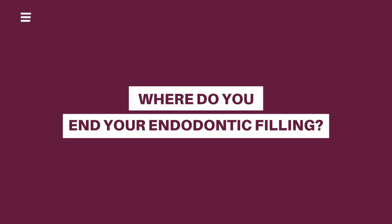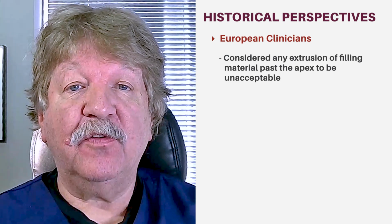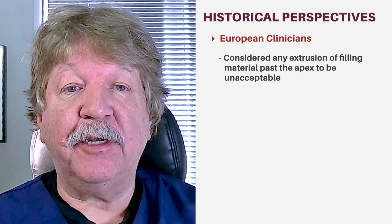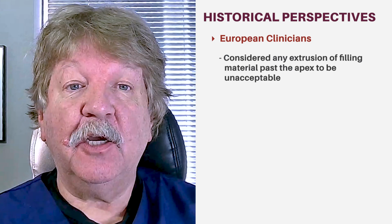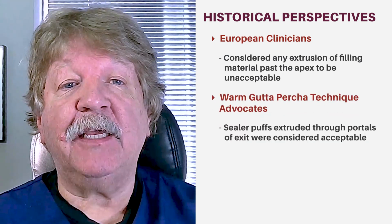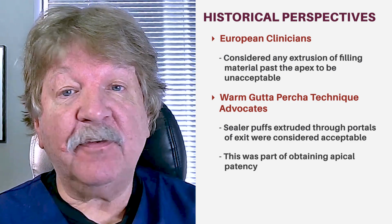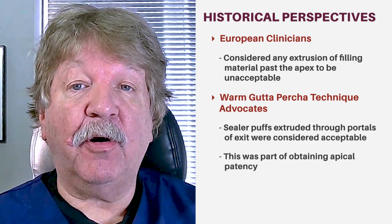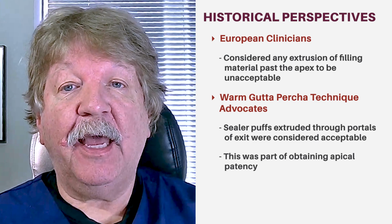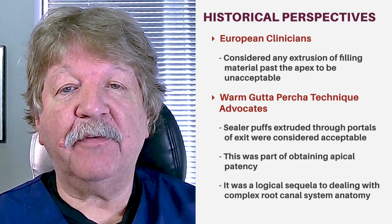Where do you end your endodontic filling? The question has been asked for many decades. In the past, extrusion of any sort of filling material past the apex of the tooth was considered unacceptable by many clinicians, especially those in Europe. Conversely, advocates of the warm gutta-percha technique routinely would find sealer puffs extruded through the portals of exit. They considered these to be an acceptable part of obtaining apical patency and a logical sequela to trying to deal with a complex root canal system anatomy.